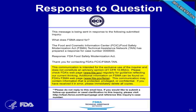Now, why is this important? It's important because at the time that we provide you a response from our SMEs, it's based on that time of our current thinking. But as you are all aware, we're going to be generating various guidance documents to help the regulated industry. And once those issue, we may have revised or amended our current thinking.